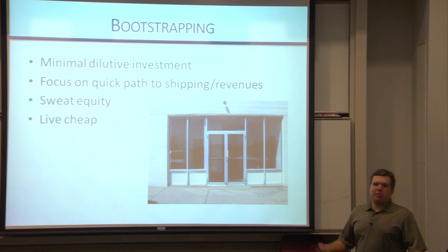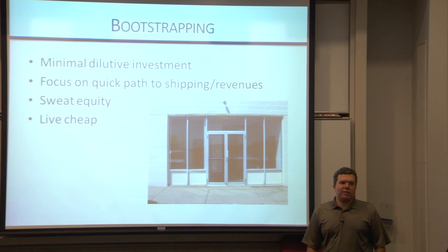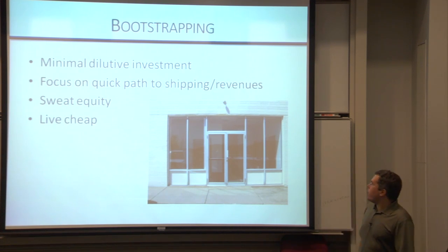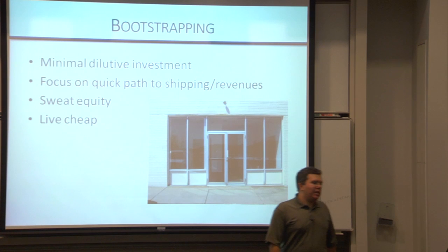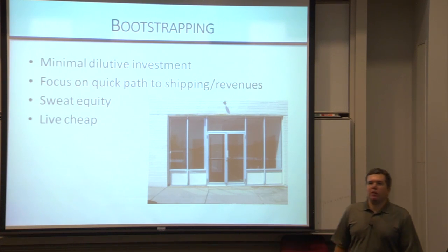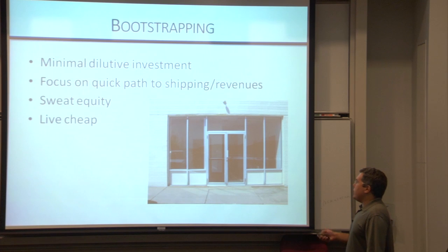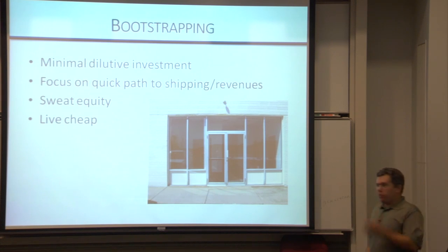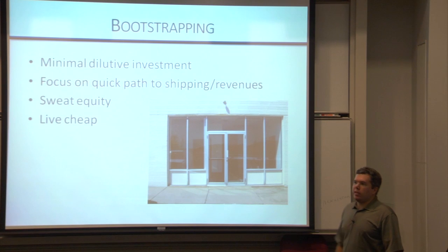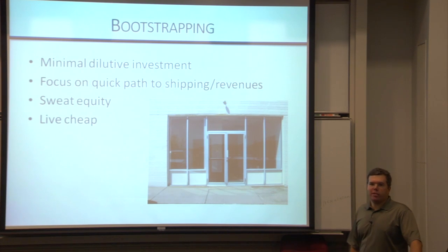So the idea with bootstrapping a startup, as opposed to running out and immediately raising venture capital, is you get minimal dilutive investment. You focus on a quick path to shipping product and getting revenue in and becoming revenue positive as quickly as possible. Focus on your compensation primarily being sweat equity, which is a fancy way of saying you don't pay yourself, or you do pay yourself, but not market rate. And then live cheaply. And part of that is our wonderfully deluxe office space up in Gibsonia. We've now since moved onto the top floor, which looks a little bit less like a hair salon, but I can't say is necessarily higher quality space.